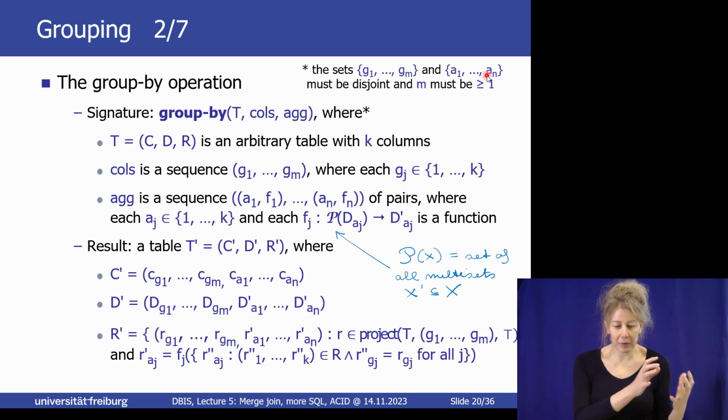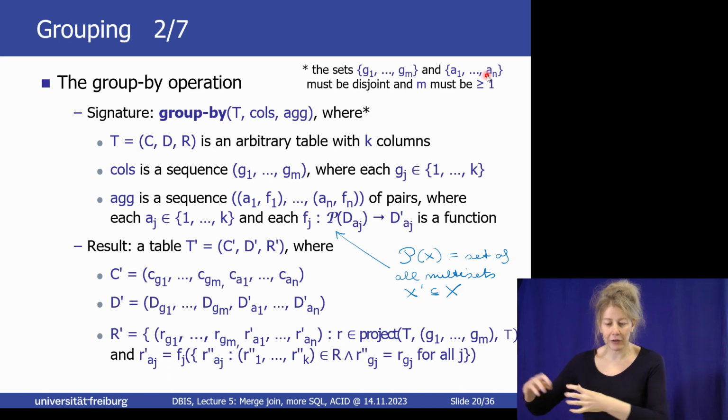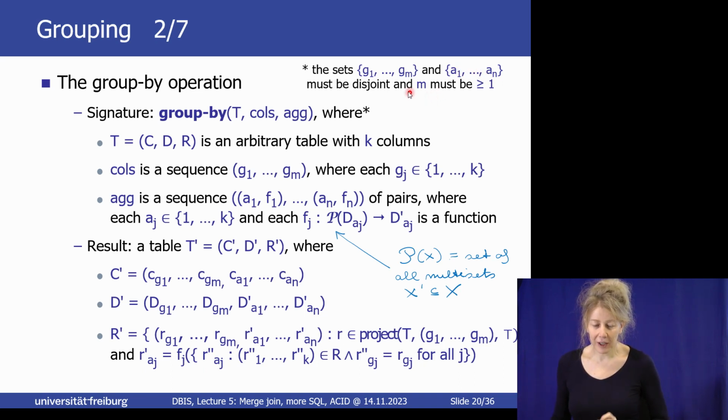If it's not something by which I group, I might have several of them. I have to say, how do I turn several of them into one? And M, I must have one column by which I group, otherwise the group by doesn't make sense, right? So this M must be greater or equal to 1. I can't say group by nothing. But these can be empty.